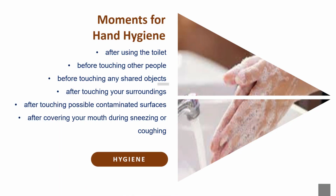Moments for hand hygiene. 1. After using the toilet. 2. Before touching other people. 3. Before touching any shared objects. 4. After touching your surroundings. 5. After touching possible contaminated surfaces. 6. After covering your mouth during sneezing or coughing.